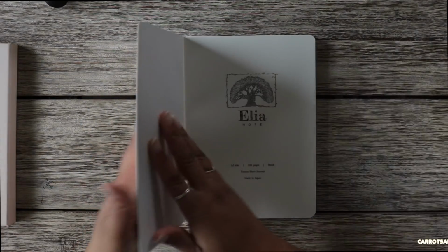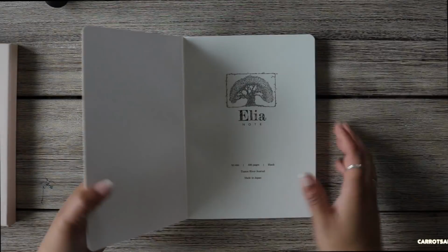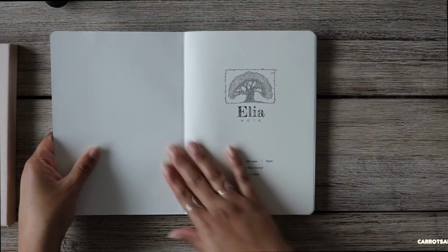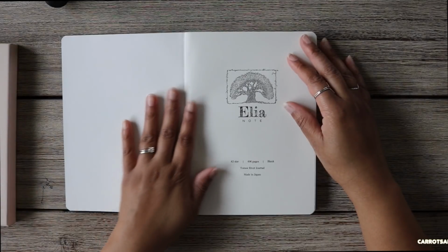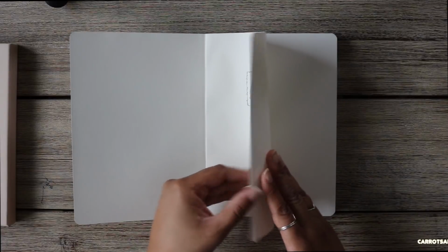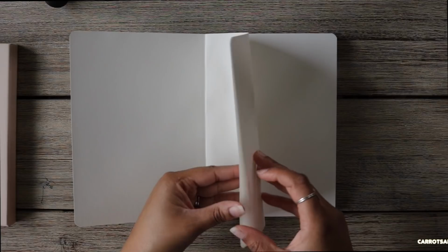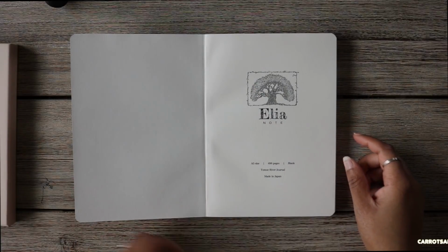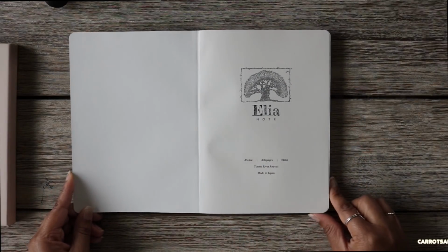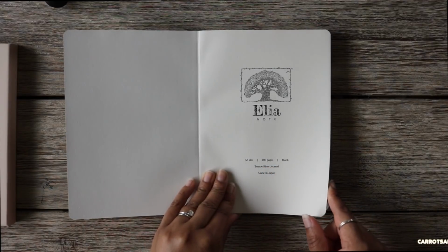And the cover kind of has a little bit of texture on the face. And I like how the cover just opens all nice and flat. Typically you get that weird front page where they stick together, kind of like this. I guess they're always gonna have that, but at least this part does open pretty flat. As you can see in the front, it says A5, 496 pages, and it's blank.